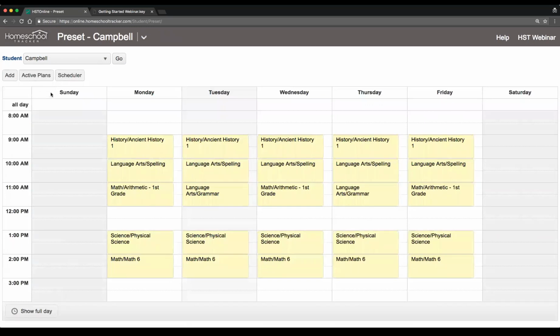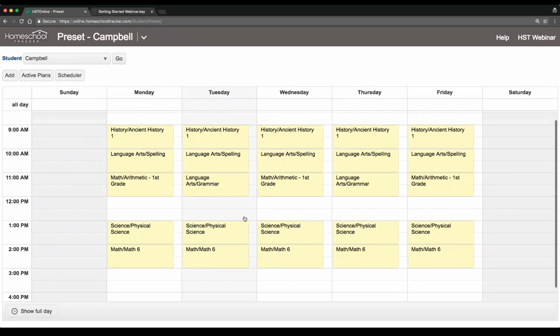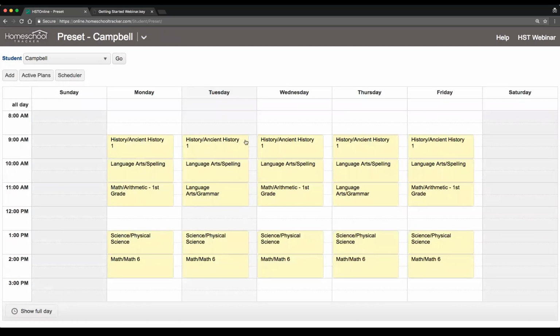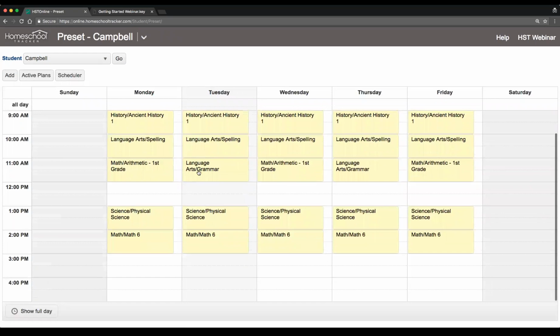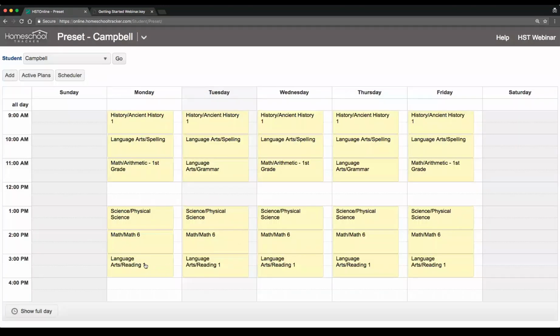Now, what presets are, if you look at this, it looks like a calendar, right? But there's no dates up here, it's just the week. And what it does is it basically sets up preset times during the week when I want specific courses to occur. So you'll notice from 9 to 10, I've got Ancient History 1. From 10 to 11, I have spelling. What I'm going to do is add a new preset for Reading 1. And I'm going to have it from 3 to 4 p.m. Let's just do every weekday. So there you go. I now have a preset from 3 to 4 p.m.